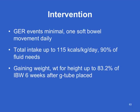So after this intervention, her reflux events were minimal. She started to have 1 soft bowel movement per day. Her total intake was up to 115 calories per kilo per day, and she was meeting 90% of her fluid needs. And she started to gain weight. Her weight for height went up to 83% of her ideal body weight for height 6 weeks after the G-tube was placed.